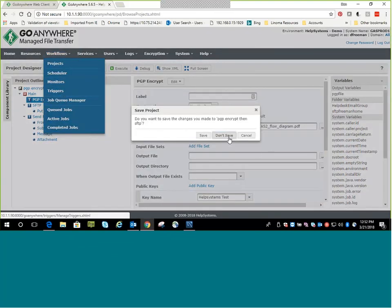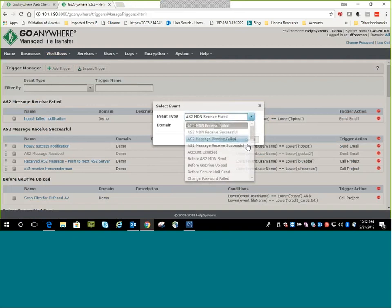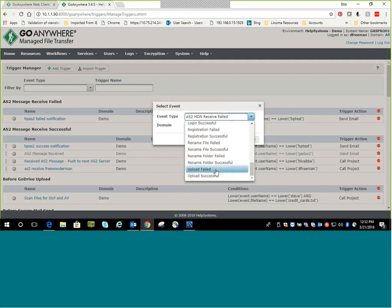Another item within GoAnywhere, and we're getting close on time here, is triggers. When we talk about web user activity, those users logging into your system to do file uploads and downloads, you want to know what they're doing. A very popular trigger is upload successful or upload failed. This means if you want to know when a file is uploaded successfully from partner A, you can move it to a directory, rename the file, simply send an email, or maybe execute a native command on that system.